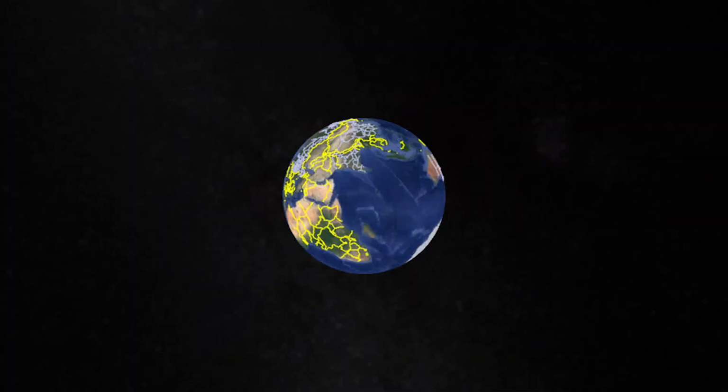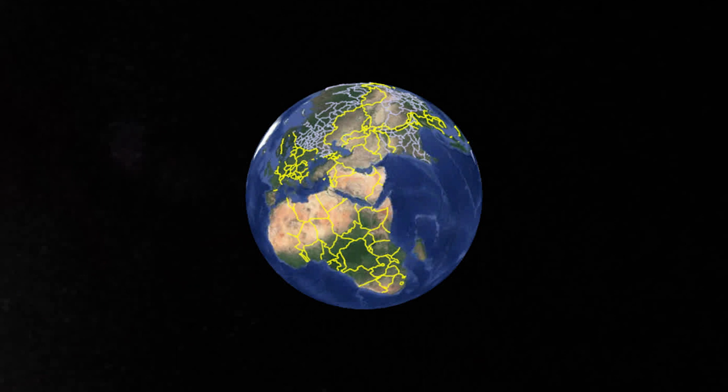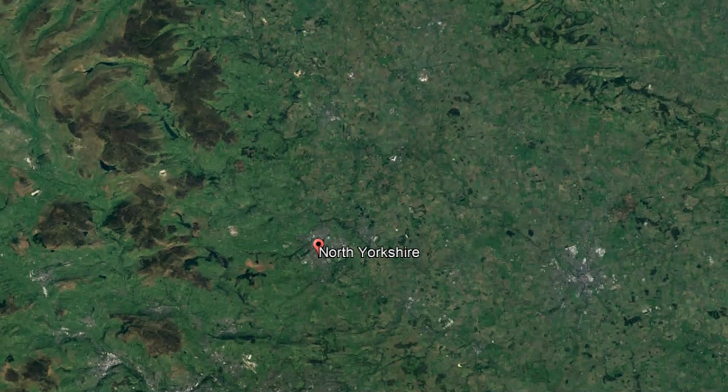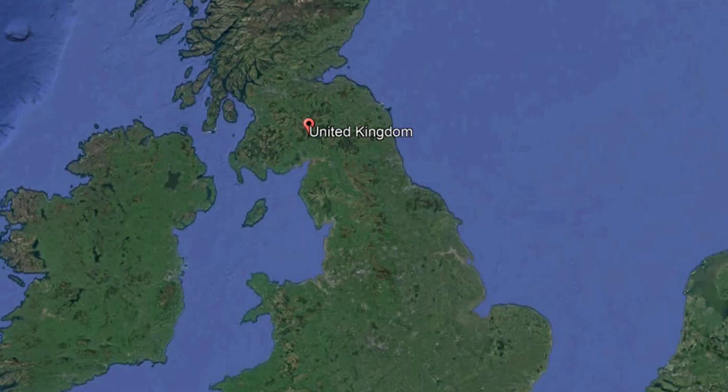Hello, come with me on a walk of discovery around Boroughbridge, North Yorkshire, England. We're going to explore this historic coaching town and its surrounding landscape. Boroughbridge can trace its history back to the days of the Romans, and the curious standing stones on the edge of the town hint at an even more distant history.